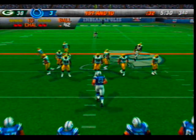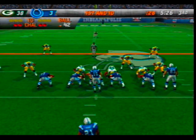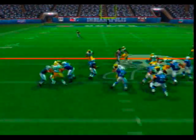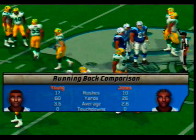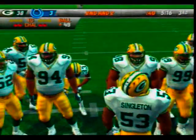First and 10, ball on the 42-yard line. Only one man in the backfield. Nothing. They give it to the halfback. Number 35 is there for the tackle at the 49. Now let's have a look at what our runners have done up to this point.